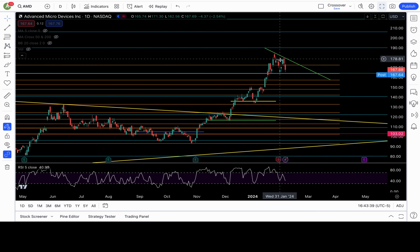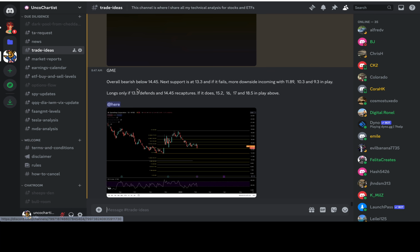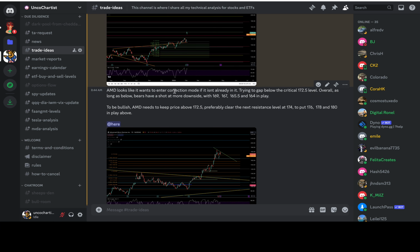AMD is in correction mode. I actually had this trade idea in the group today for AMD. I hope you guys caught it. I wrote here, AMD looks like it wants to enter correction mode, if it isn't already. Trying to gap below the critical 172.5 level. Overall, as long as it's below, bears have a shot at more downside. To be bullish, AMD needs to keep price above 175.